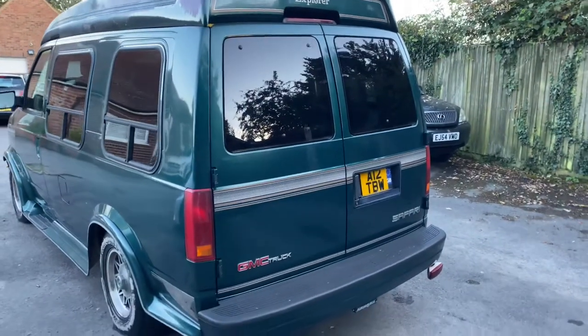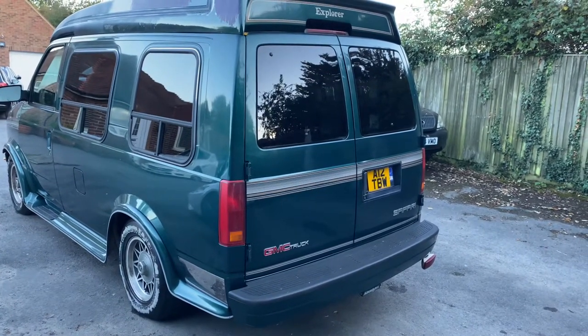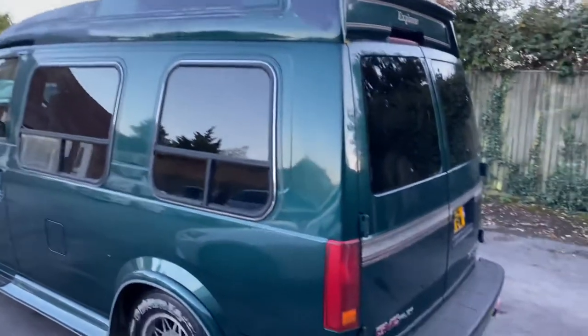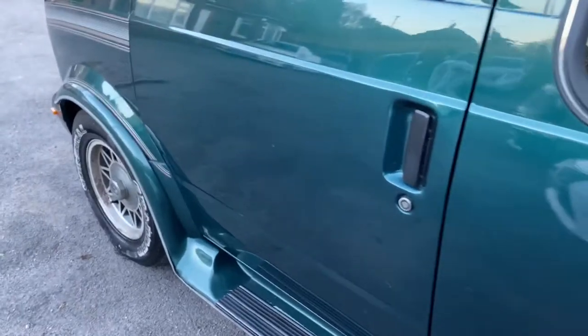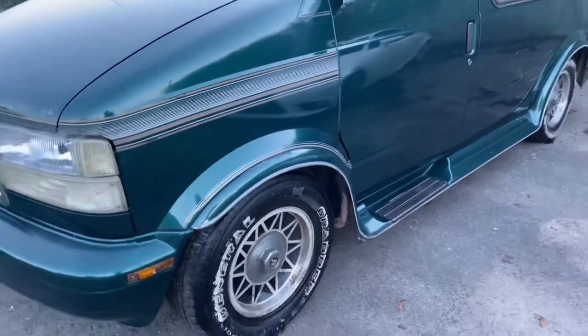Obviously fully ready for use in the UK. Got a full MOT on it, full V5. It's got a set of two keys, two remotes, etc. So the roof really is the thing that needs some love, but apart from that, that's not a bad thing. I have driven it. Obviously it's left-hand drive, so it'd be good to take abroad if you wanted to. Or you could convert it into a full camper.